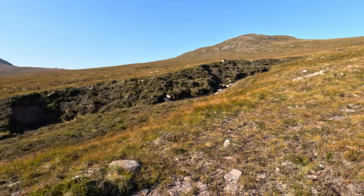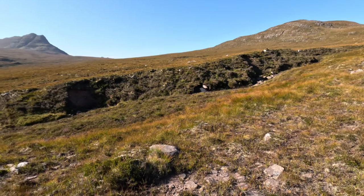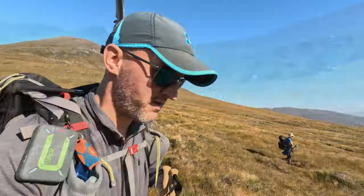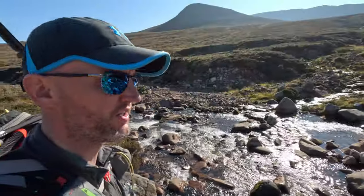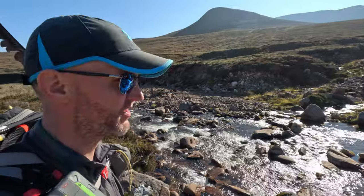We're just handrailing this little stream down, and then it takes us to the confluence where we've got a wee river crossing. And then apparently there's some good waterfalls here, so I'm looking forward to seeing them. It's actually a decent sized river, this.